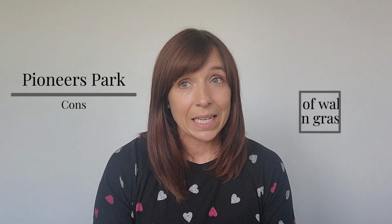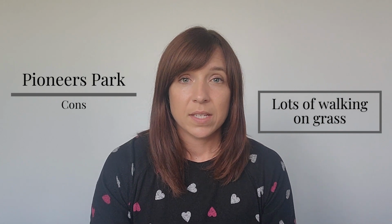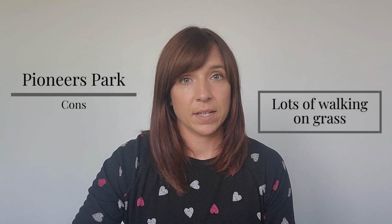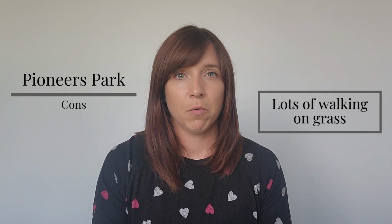And then my last con for Pioneers Park is if you want multiple backdrops, there is going to be a fair amount of walking, and most of that walking is going to be through grass. There is like one paved sidewalk through the east end of the park, but in order to get to some of these locations, you just have to go on the grass. There's no other way. So if you are allergic to grass or really hate it, or you're pushing something that's not going to travel well on grass, keep that in mind.